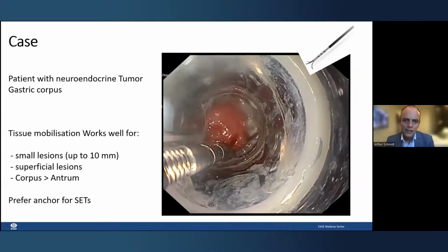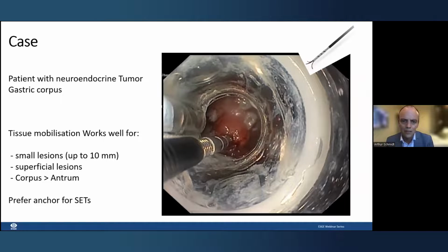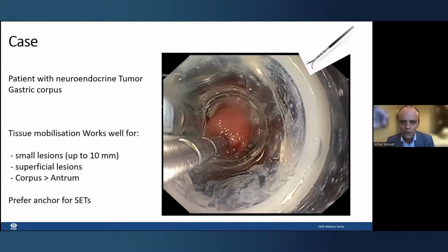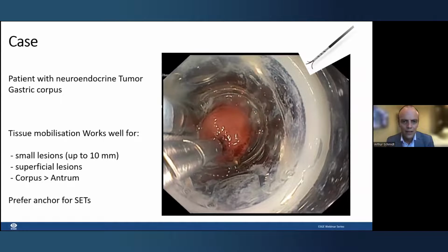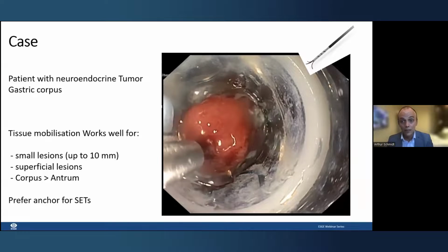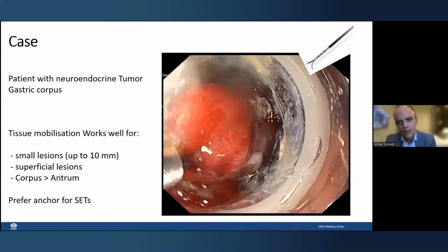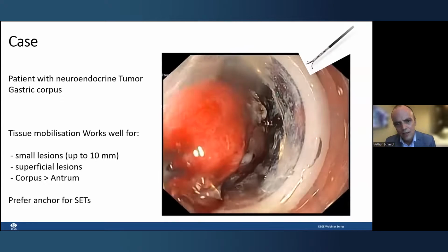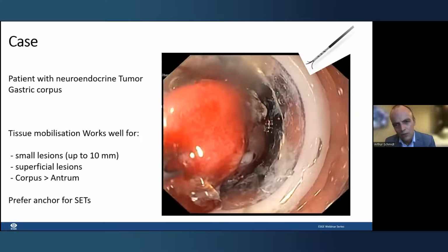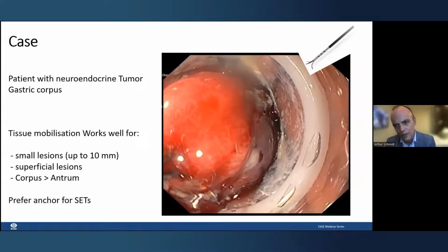This is another case, quite an easy case in the gastric corpus, a small neuroendocrine tumor about 1 centimeter in size. So those are the typical cases which I would recommend to start with in the beginning. You can see that again we used the anchor for grasping of the lesion, and this was a very superficial lesion. And you can see how nicely this lesion and also the stomach wall can be incorporated into the cap. You can also appreciate the coagulation margins.